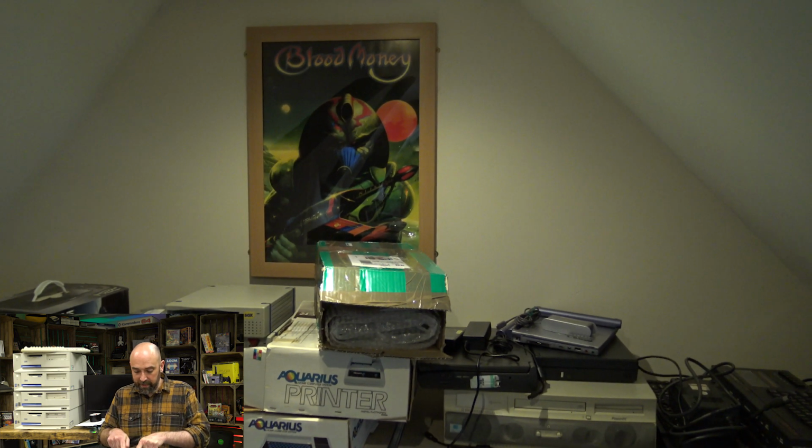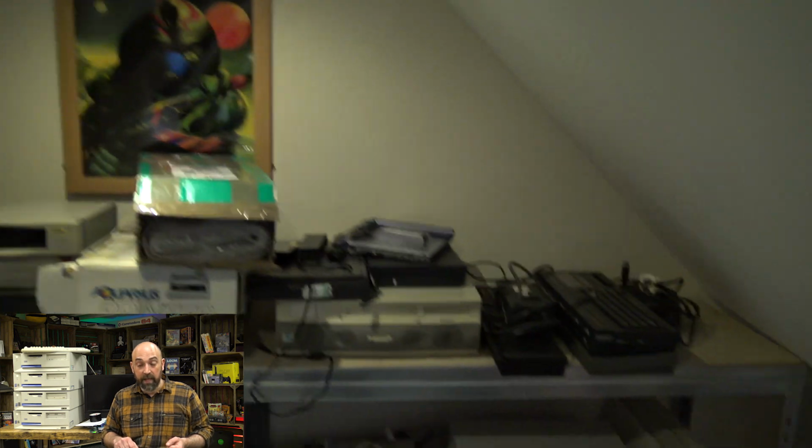Just before we finish there, on the right, under that pile of stuff, you'll see a desktop PC with a speaker grill at the front, a Pioneer. That's a Pioneer official Apple Macintosh clone. It doesn't work. Really like to get that working. And yeah, we end with Blood Money on the wall there. So there you go. That is a tour of the messy part of the cave that nobody's got to see before.